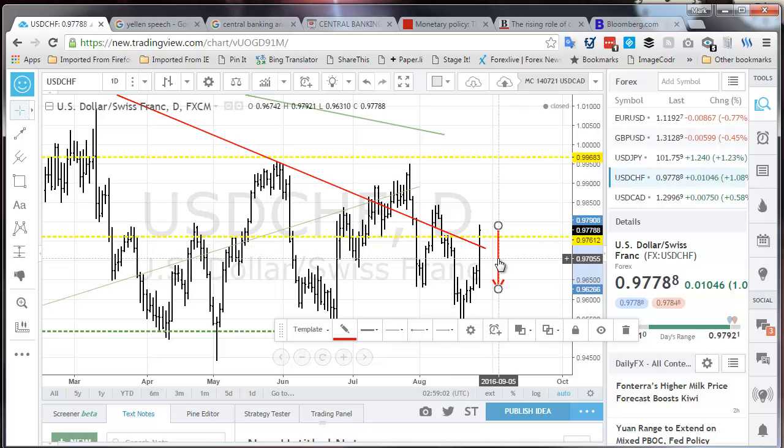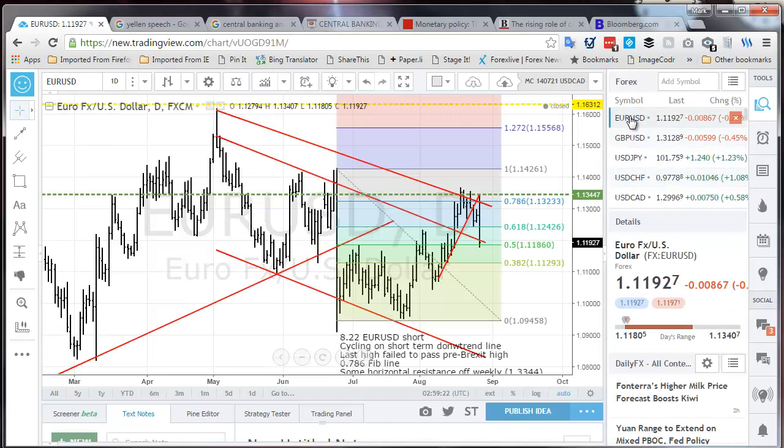The importance of this, let's take the size of this, is that there are not too many days where we see moves that big. There are certainly some, but there are not too many. And this move happened entirely because of a speech. And we look in, this is the euro against the US dollar, also a daily.